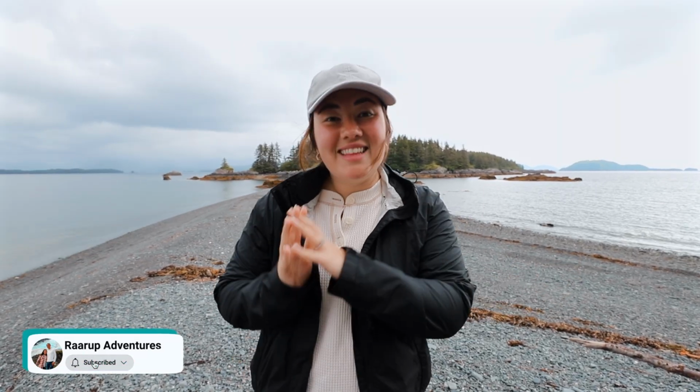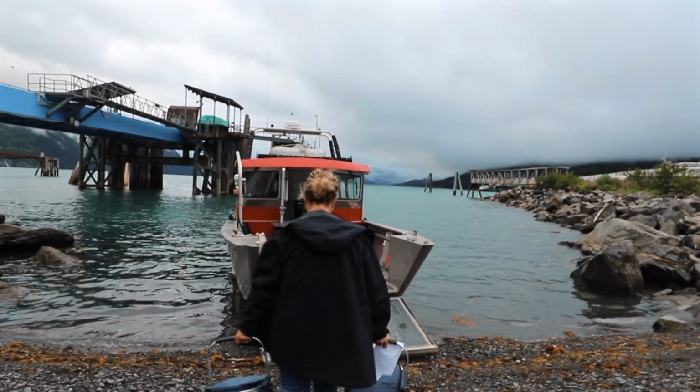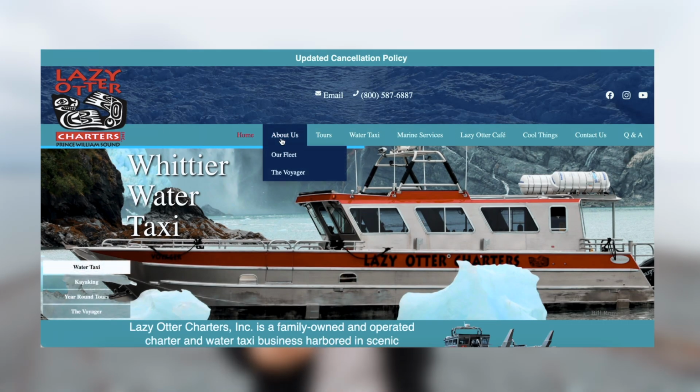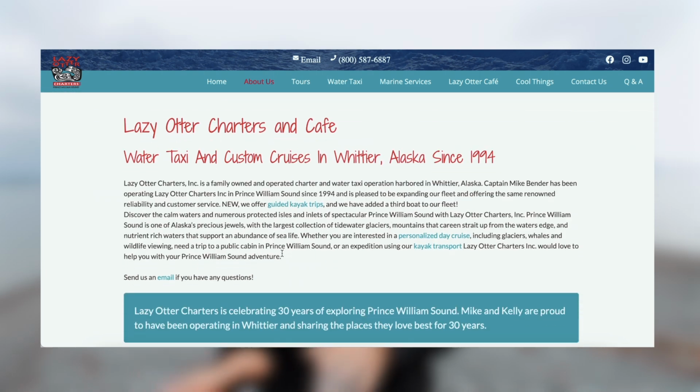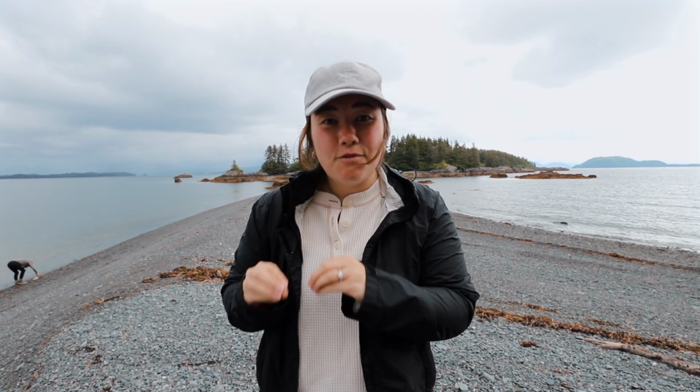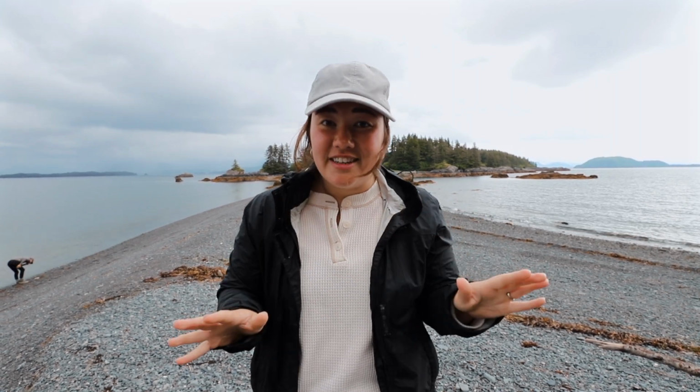Also, side note, I thought it would be a good idea to mention that Lazy Otter Charters is owned by Kelly and Mike. Kelly is the one who actually walked us to the boat this morning, and Mike is one of the captains of the other boat. If you go check it out on their website, they have a little about me section, and it has the cutest photo of them both. Plus, they've been doing this since 1994, aka an entire year before I was born.